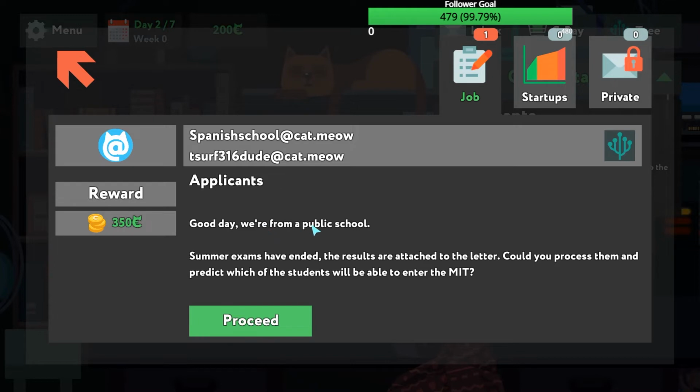And good day, we are from a public school. Summer exams have ended. The results are attached to the letter. Could you process them and predict which of the students will be able to enter MIT? So let's see the reward, 350 cat bucks.